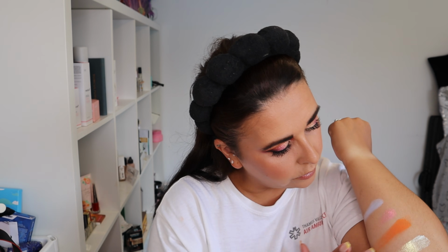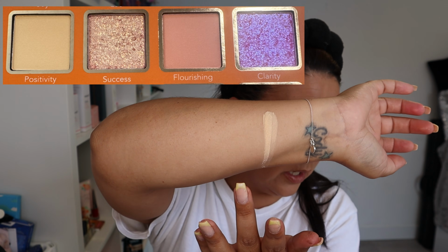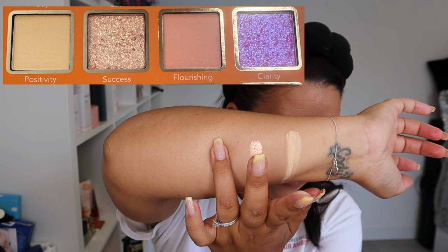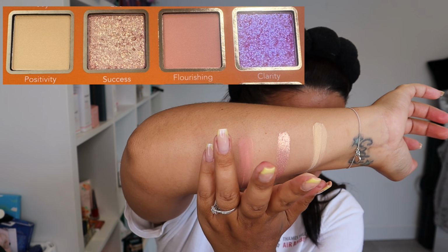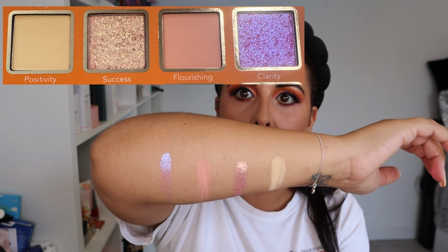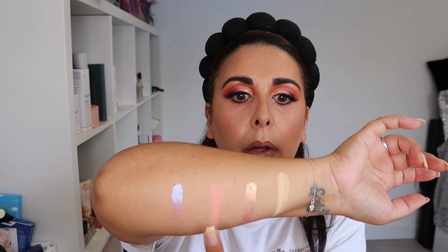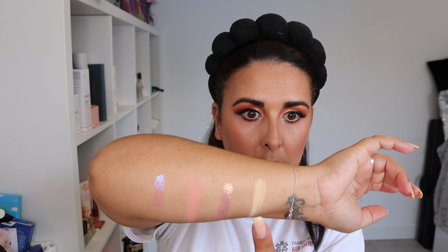In the orange. There we go. Positivity, just like a nice nudey, almost orangey kind of nude. Then we've got Success. Then we've got Flourishing. Again, that's not looking great swatch. And then Clarity. That's stunning. Yeah, the mattes don't swatch particularly well, but then actually, I suppose, with swatches you would want to build it up a little bit.